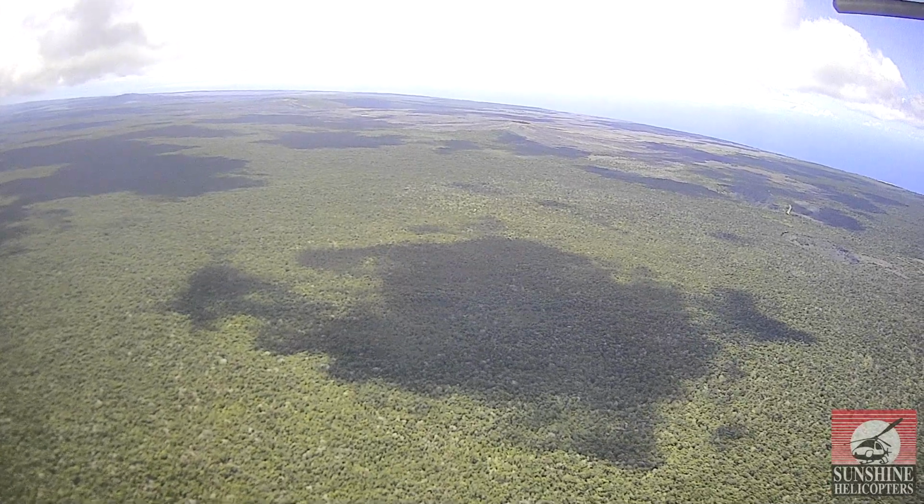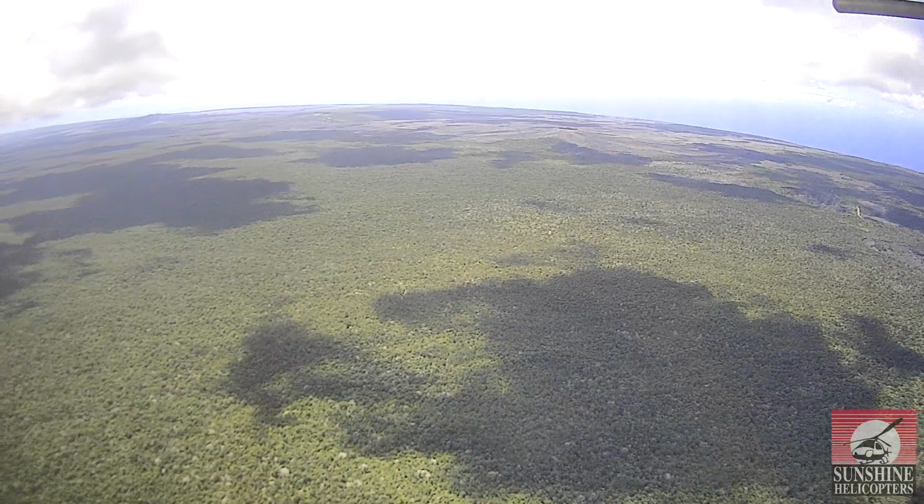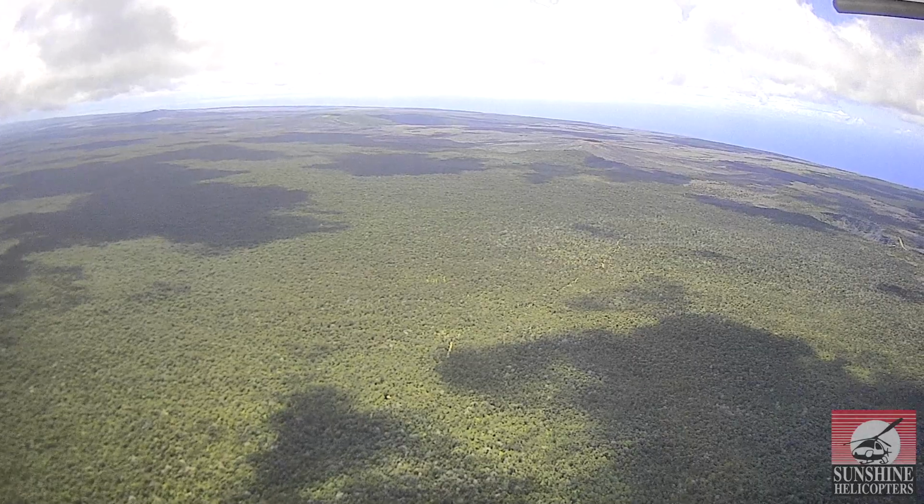And you may see a whole bunch of scientific instrumentation out over here. We call them tilt meters. The ground swells up, they can measure that swell back over here. They have a bunch of thermal imaging cameras.